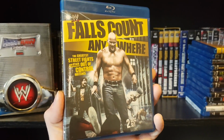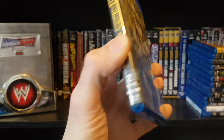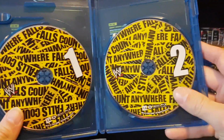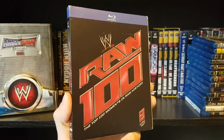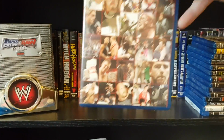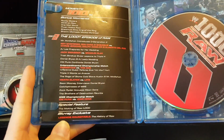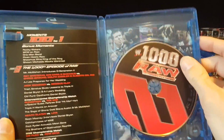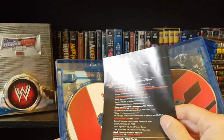Next up, Falls Count Anywhere, the greatest street fights and out-of-control matches. This is incredible here. Yeah, I like that disc art too. It's like the caution tape. My first ever Blu-ray I got, Raw 1000, awesome slipcover and all that stuff. This is a great set, especially if you get the Blu-ray. You get the bonus Legends Roundtable, the history of Raw. So we got the Raw 1000 episode on a disc, and you got the top 100 moments in Raw history on the first disc. Really cool.